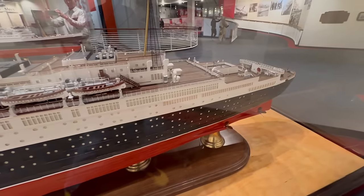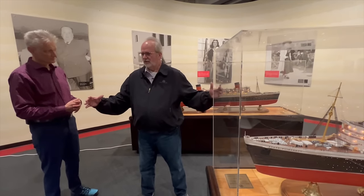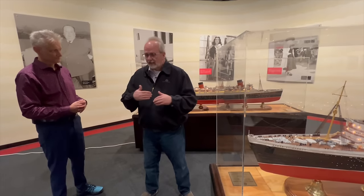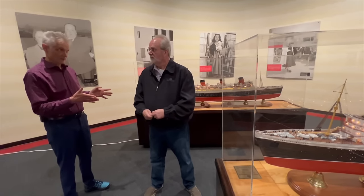I was able to scan plans from books and various sources into AutoCAD, scale the plans and the drawings to the scale of the model, and then print large paper drawings so I'd have paper patterns of everything I needed to do model size. That's incredible. I think that helped a lot with your background.